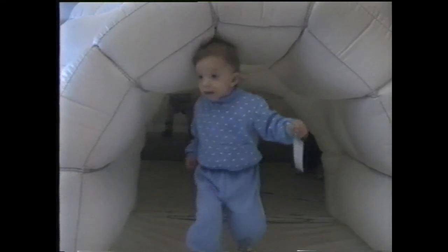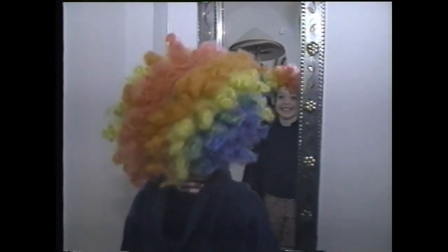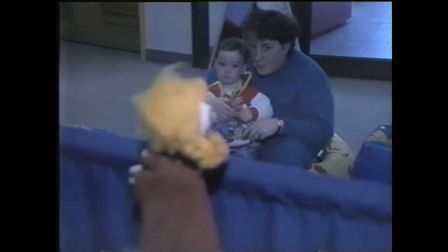From an igloo to a clown's wig, children are invited to live out their fantasies in this special museum. Incidentally, if you visit the museum on Thursday, they offer free admission.